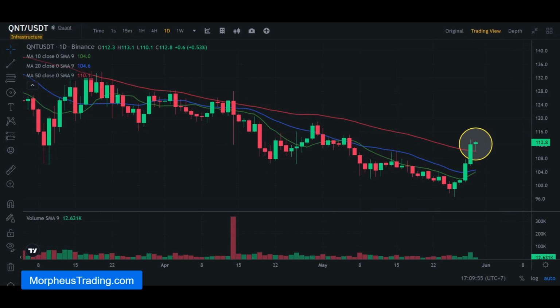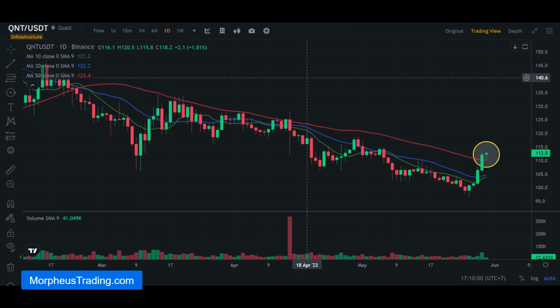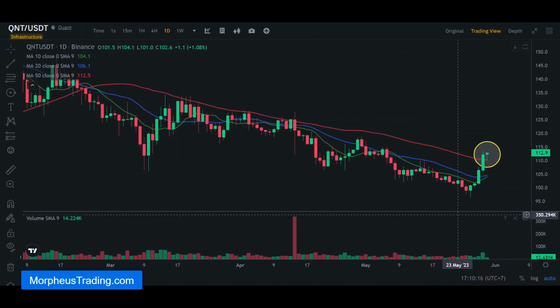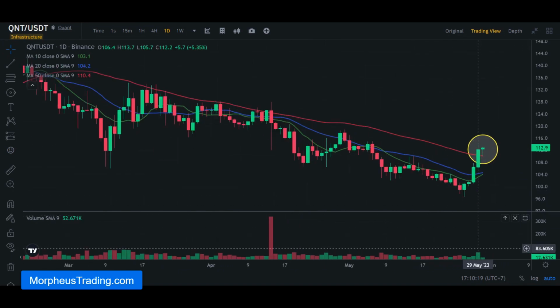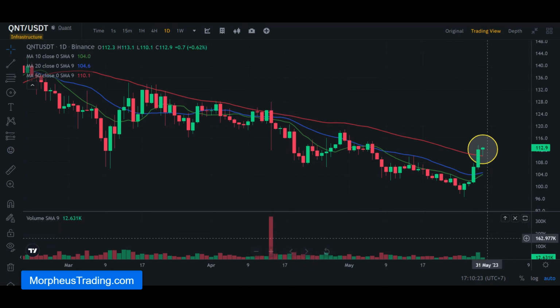Next on our radar is QNT. QNT is a former leader in the 2021 bull market with strong fundamentals, but it's been kind of in a steady downtrend, just drifting lower now for months. But over the weekend, it actually broke out above its 50-day moving average, and it's the first time since late February that the price action was trading above the 50-day moving average. Volume also swelled higher, confirming the rally. Now, the volume's a bit distorted here because you had this monstrous volume day back in April. But if you factor that day out, it is the highest volume day we've had in several months on the upside.